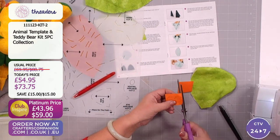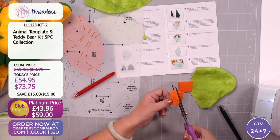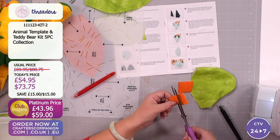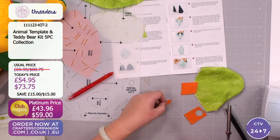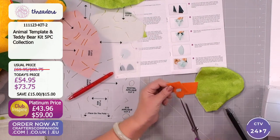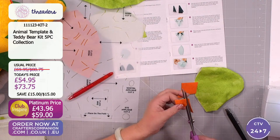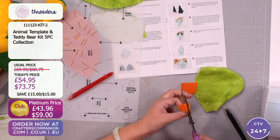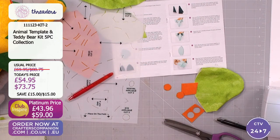Now, if you find it's too difficult to cut these small circles out, there's two things you can do. One, you could use some of the dies that you may already have to cut some circles. These are quite small, so those nesting circles would probably be too big. But we have other circles, like in the applique animals, so you could use some of those circles if that's what you wanted to do. Or if you want to cut them by hand and you're finding it too difficult, you can use a pair of tweezers.